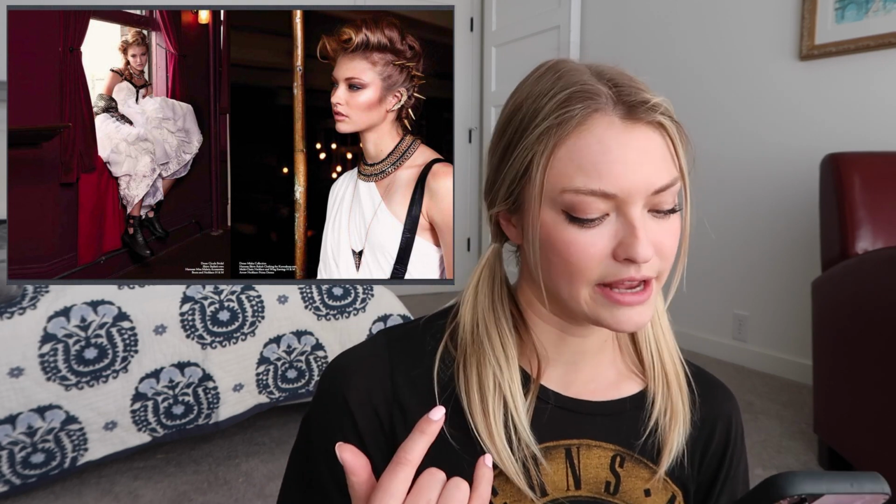Alright, so this first image is from my first editorial ever. I had been signed with SMG, Seattle Models Guild, for maybe 2 weeks or something, and then I booked this editorial. It was for D-List magazine, if I'm not mistaken, and it was like a rocker, edgy bridal shoot. So all the dresses I wore were actually bridal gowns, as you can see.